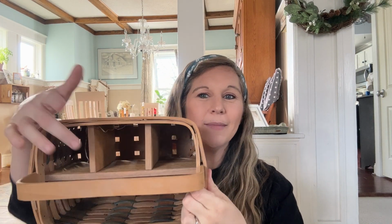And this basket, what I love about it, has little compartments that I can put get ready with me items in, whether it's makeup or dry shampoo or anything like that. All the stuff I've been harboring in the bathroom as I get ready, I can just move into this, put it on the vanity that is going to be in our master bedroom, and I'll be able to get ready up there.